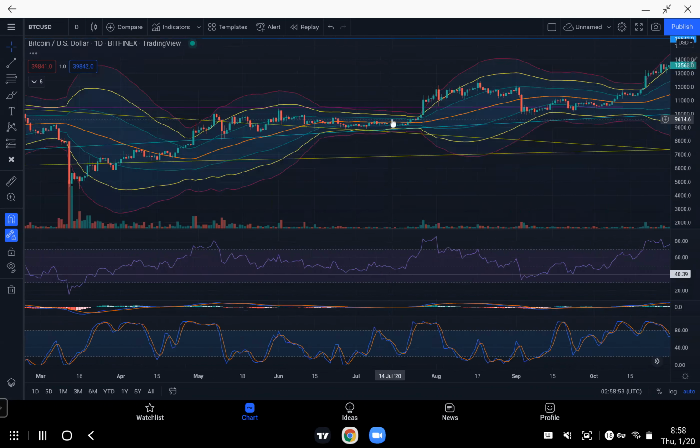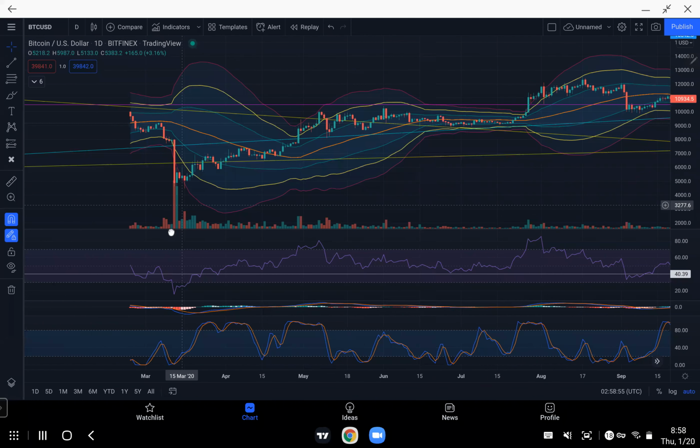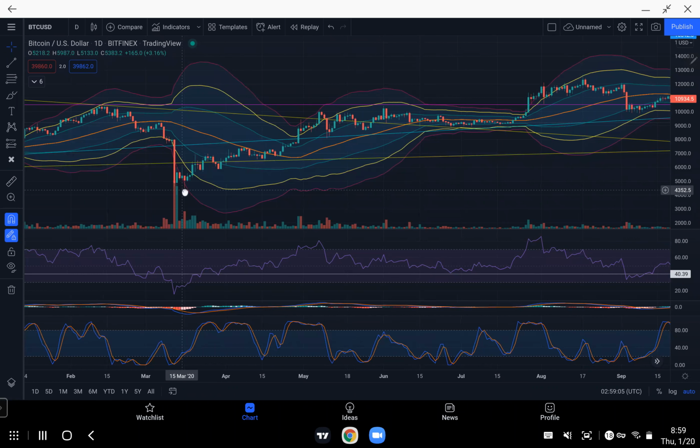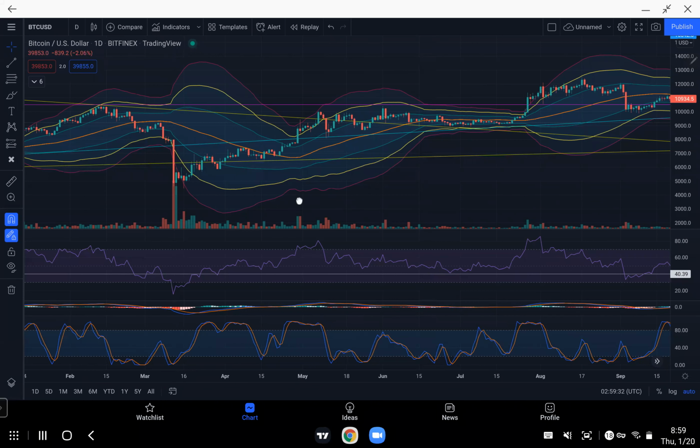If you keep going back, as you can see right here, we went below my resistance support line, that white line. That's a good buying area, and that's where we went all the way down to about 4,500 and went all the way up to 12K, right? And that was actually the end of that bear market. This was the bear market that started in January of 2018. And then this was the Corona dump also, right? And that was the capitulation that started this new bull market that we see now.